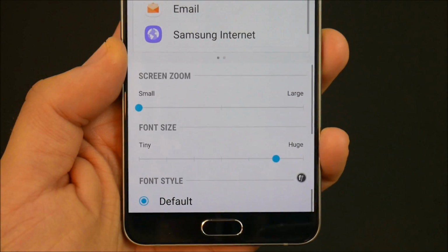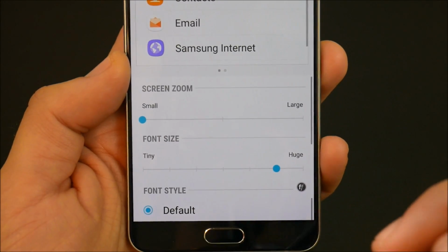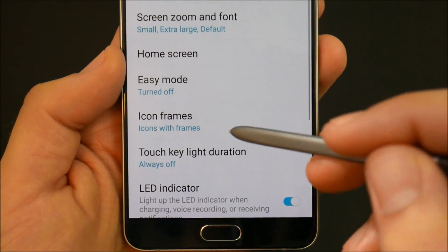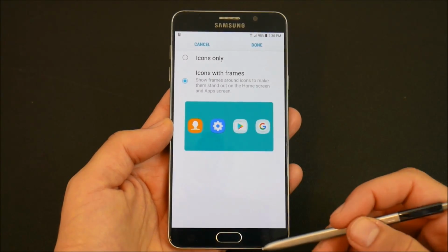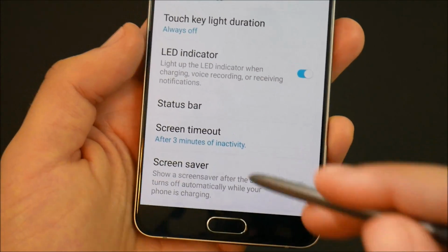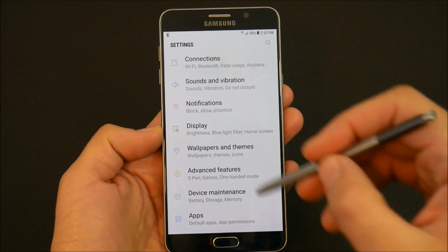Now the screen zoom and font, you can change the size and scaling. I do recommend you guys keep it on small though, because it does do some weird things to the UI. You do have home screen mode, and you can see icon frames. You can go ahead and turn those off. That's what I was just talking about. They look kind of like the iPhone icons. You can turn those off as well here. And you do have your LED indicator and screensaver. So the Note 5 is still packed with features.